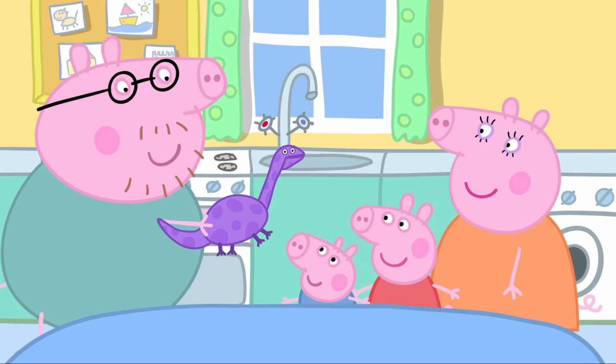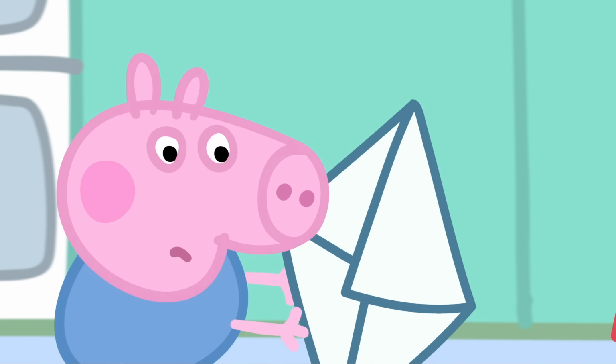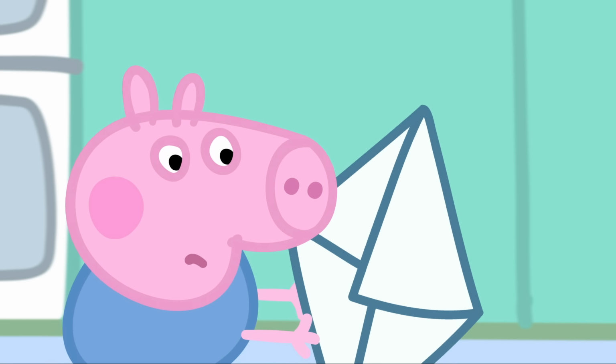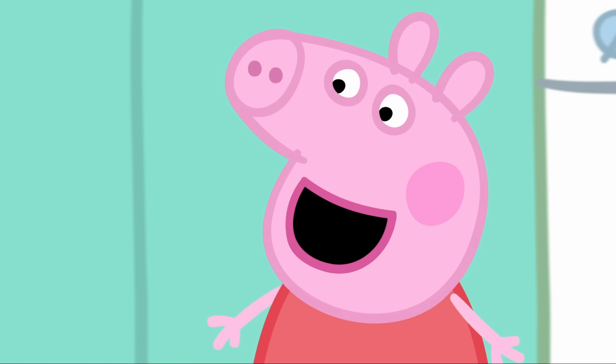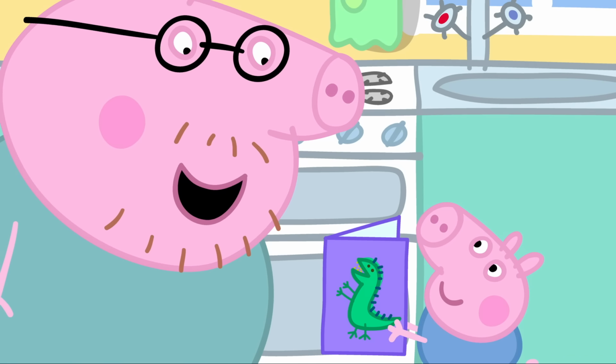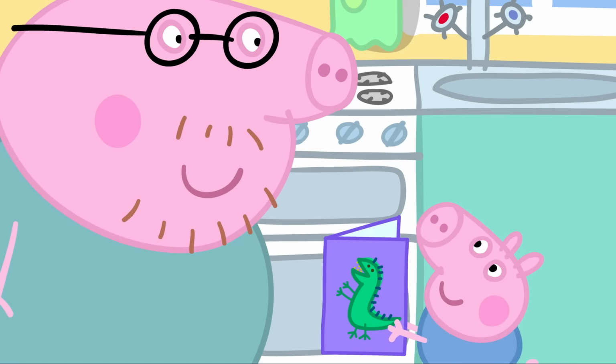George, I've made you a birthday card. Can you guess what the picture is? George cannot guess. I was going to paint you a flower. Oh. George does not like flowers. But in the end, I painted you a dinosaur! That's a lovely picture, Peppa. Yes, I'm very good at painting.